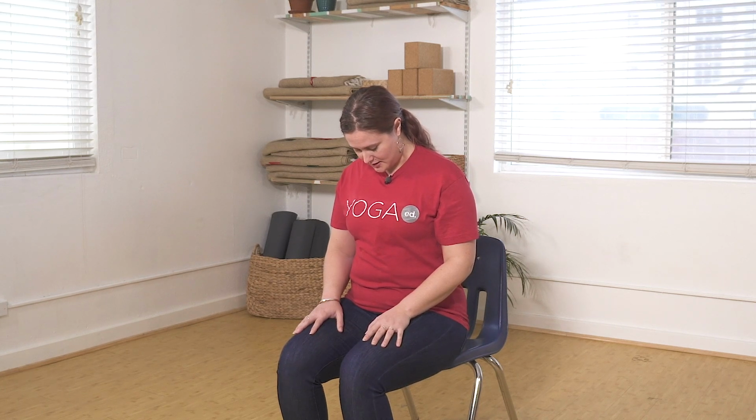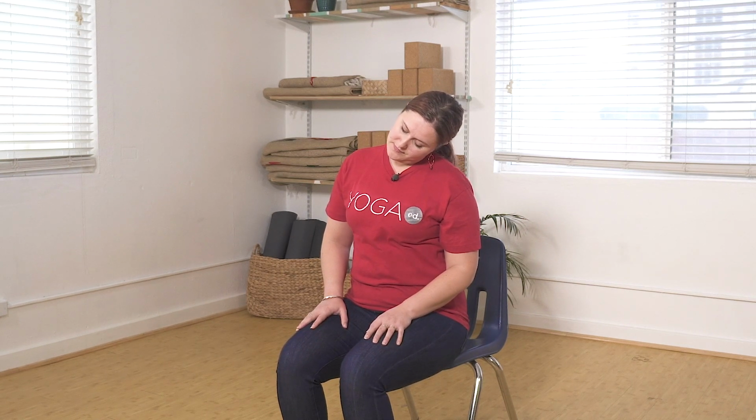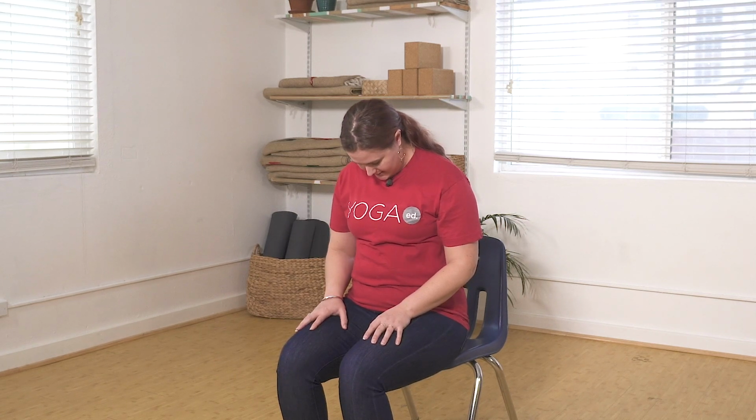On your next inhale, gently start to roll your left ear to your left shoulder and open up in the right side of your neck. Big breath in, take your head through center and all the way over to the other side. Inhale. Exhale, gently drop your chin back to your chest and slowly rise back up to center. We'll do the other side.